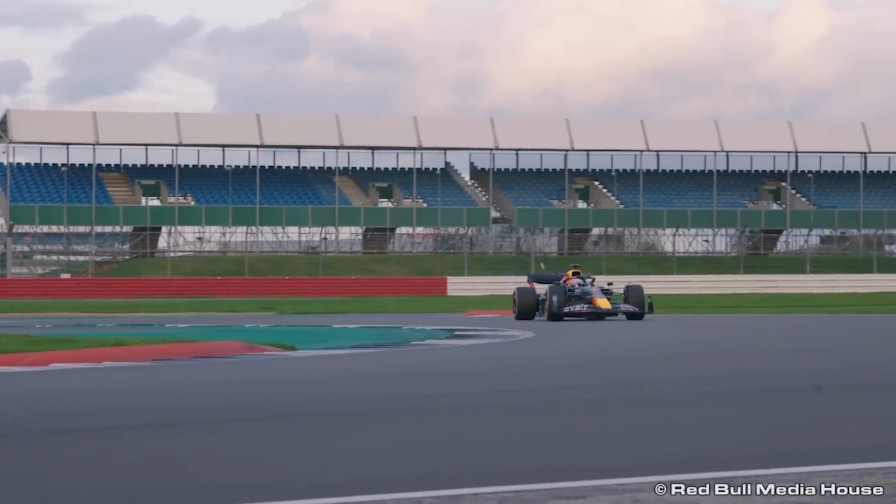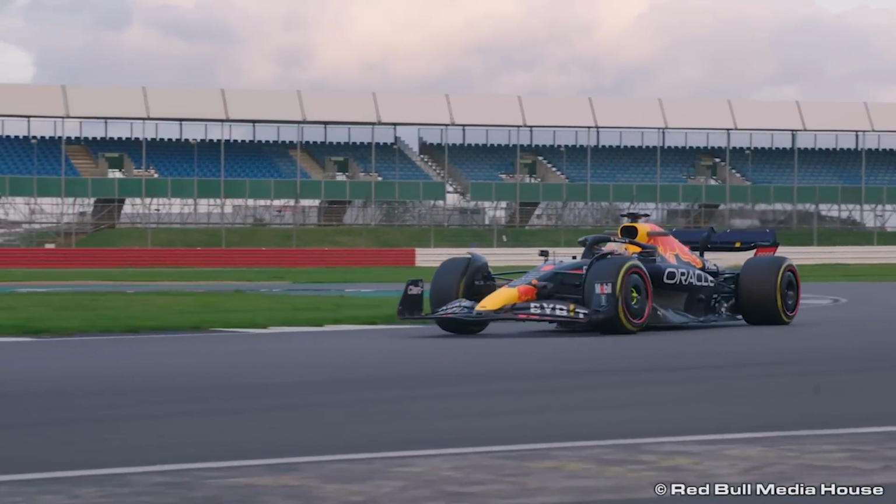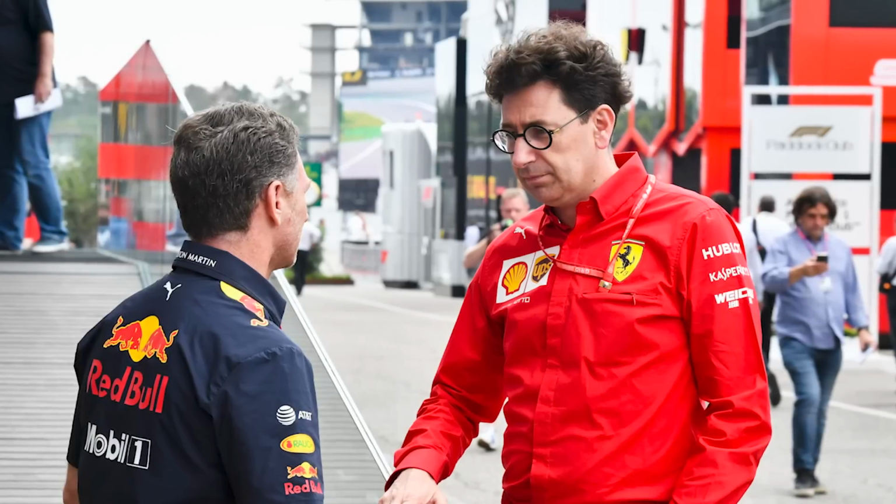Keep an eye on this one though. These feel like the first warning shots in what could be an intense battle this season, not just on the track, but off it.